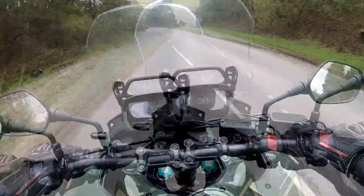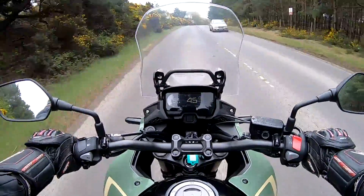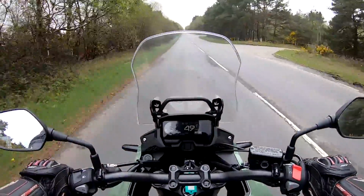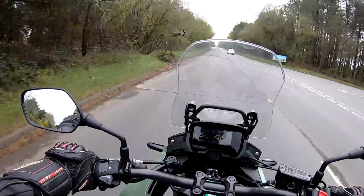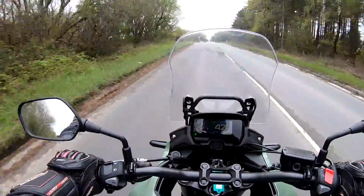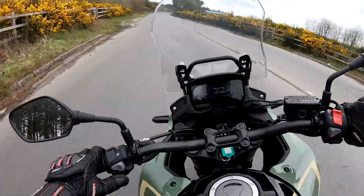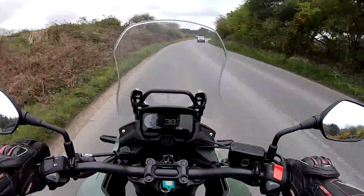Finding the riding position for me at 5'7" is perfect. It's pretty much totally upright, nice wide bars, lots and lots of leg room for me. And if you were a taller guy, say 6 foot, I think this would be perfect for you. I get quite a lot of questions asking which one would be best for me, the CBR, the F or this one. Definitely the X model, I would say, if you're a taller person, because it is physically bigger than the others. It's quite a tall bike. It's 830mm in the seat.